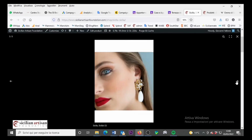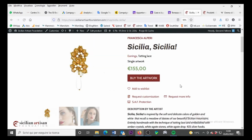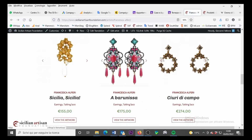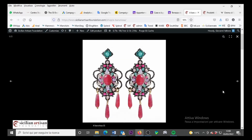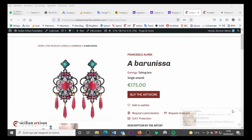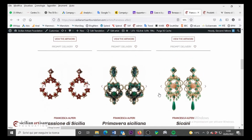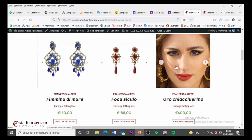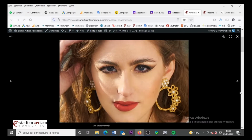Francesca's technique is tatting lace, called pizzo chiacchierino in Sicily. Lace tatting is a craftsmanship that in Sicily has been handed down since 1800, and today some skilled artists, even on the internet, continue the tradition, like our Francesca.